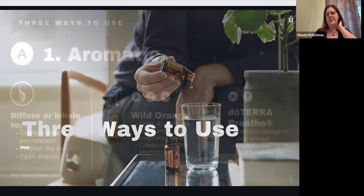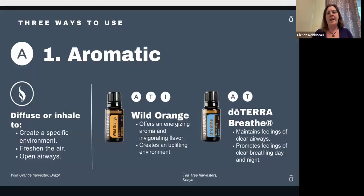So 3 ways to use essential oils. The first way is aromatic. And it's really great and easy to put them in a diffuser and diffuse in your environment. Wild orange, all citrus oils in general are very uplifting. So if you have kind of a crabby household, I invite you to put some citrus oils in the diffuser and see what happens.